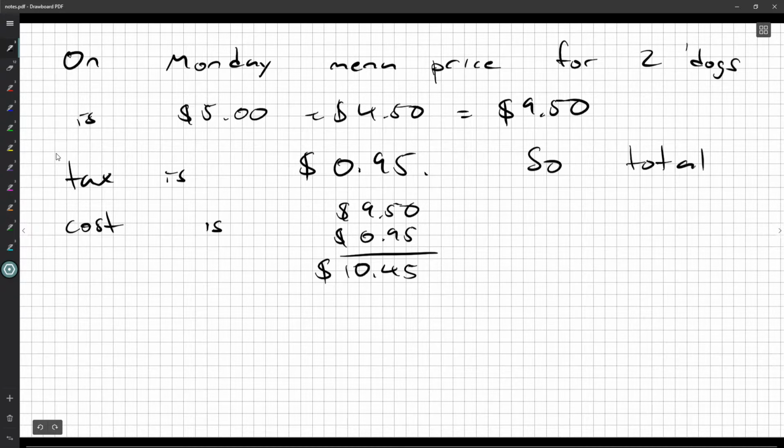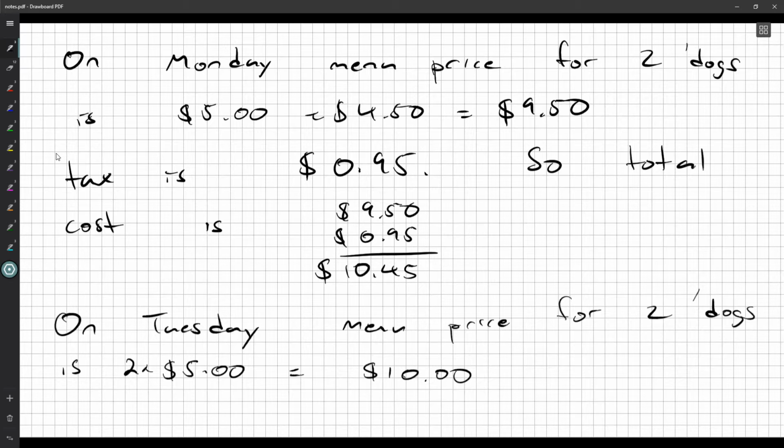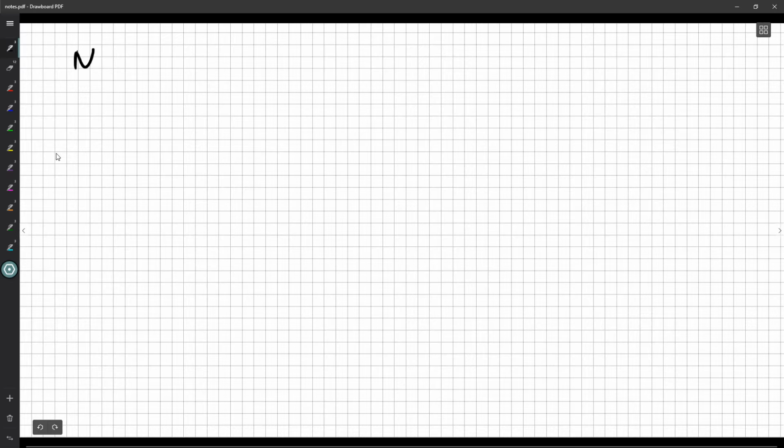Okay. So on Tuesday, we've got menu price for 2 hot dogs, it's going to be 2 times $5, $10. Okay, so already we're very close to our $10.45. Now the question is, okay, the tax is half. So the tax is 1/2 of 10%. So what could we do? Well, we could say, you could work out and say the tax is 5%, because that's half of 10%, that's fine.